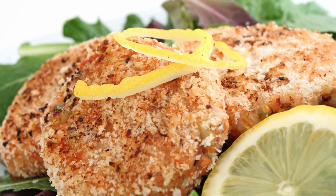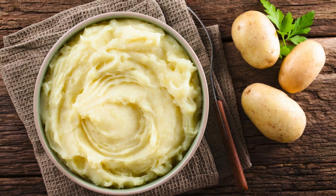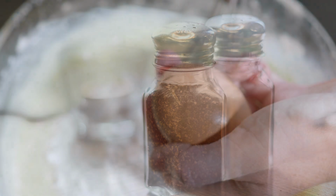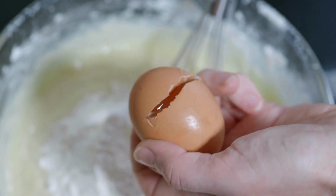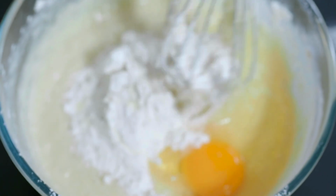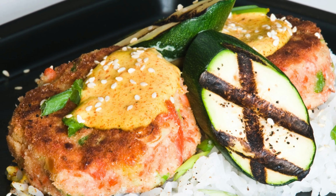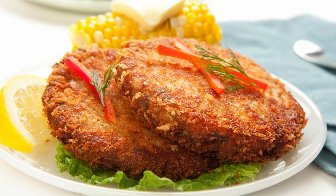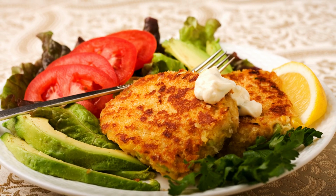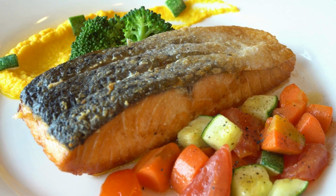3. Salmon fish cakes. Ingredients: 1 cup cooked salmon, flaked, 1 cup mashed potatoes, 1 egg, beaten, 1/4 cup breadcrumbs, 2 tablespoons chopped parsley, salt and pepper to taste, olive oil for frying. Instructions: 1. Combine salmon, mashed potatoes, egg, breadcrumbs, parsley, salt, and pepper in a bowl. 2. Form the mixture into small patties. 3. Heat olive oil in a skillet over medium heat. 4. Fry the patties until golden brown on both sides. 5. Serve warm. Benefits: salmon is rich in omega-3 fatty acids, crucial for brain health.